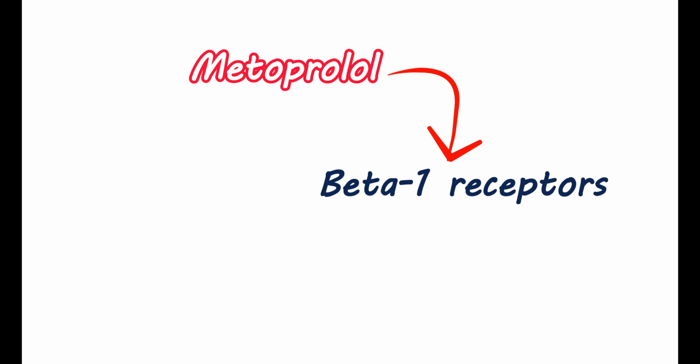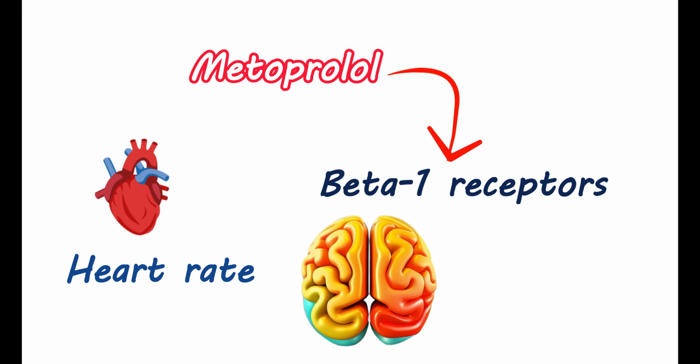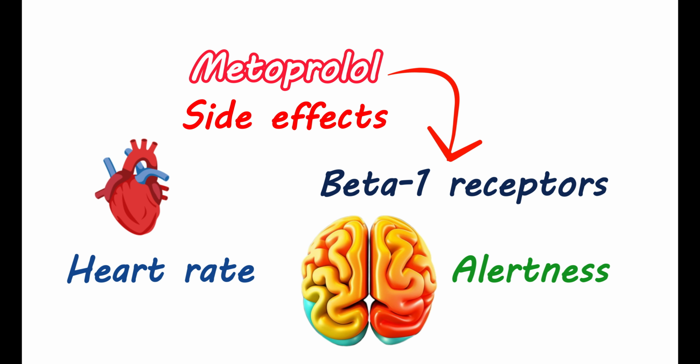Even though it has more selectivity towards the beta-1 receptors, metoprolol can produce various effects due to its blocking of the adrenergic system. It can affect your heart rate and your blood pressure. It enters into your brain, affecting your alertness. In this video, we will discuss the common side effects of metoprolol, how they occur, and how to manage them.